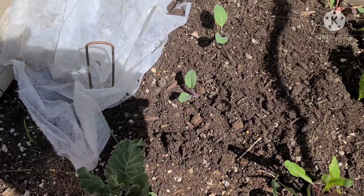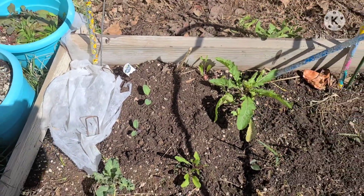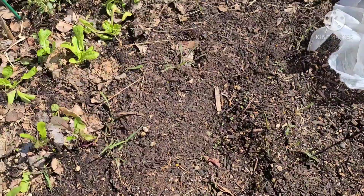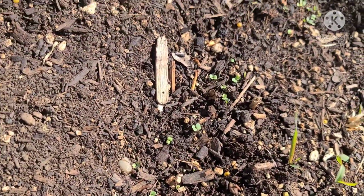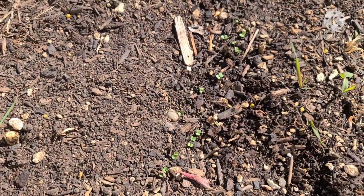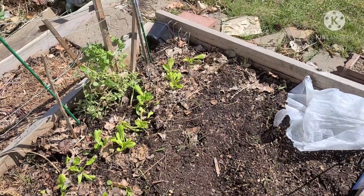I was going to say the sun's on my screen. I can't tell what I'm pointing at. Cauliflower. This is broccoli. That's cauliflower. And whatever I planted in here is starting to come up. And of course I didn't label it, but judging from what it looks like, I'm thinking it might be turnips or radish, but I think it might have been turnips. I think I planted some turnips in there.